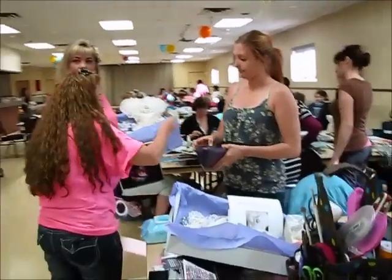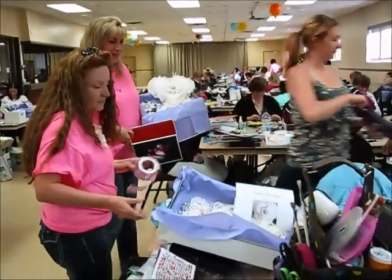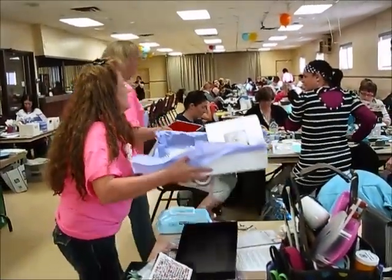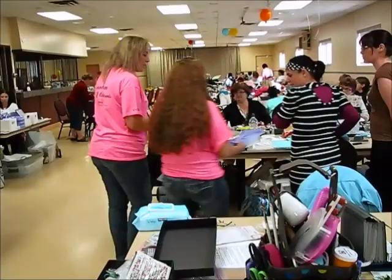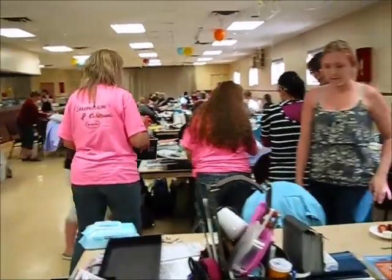As you can see, the girls are auctioning the tickets off for Fiona's gifts, and we're doing a collection. So they're going around, person to person, and asking for donations towards the gift to auction it off.